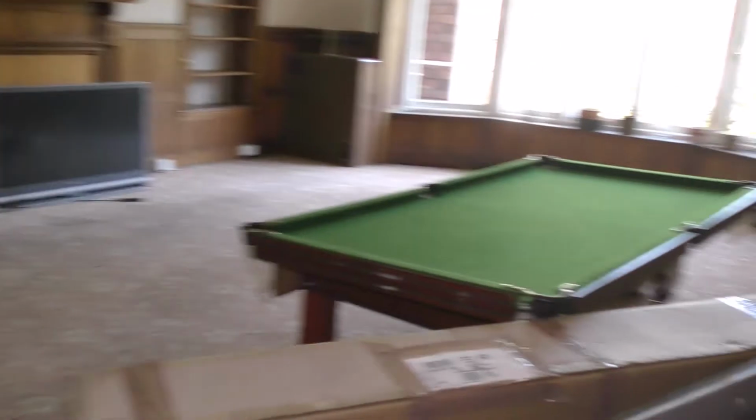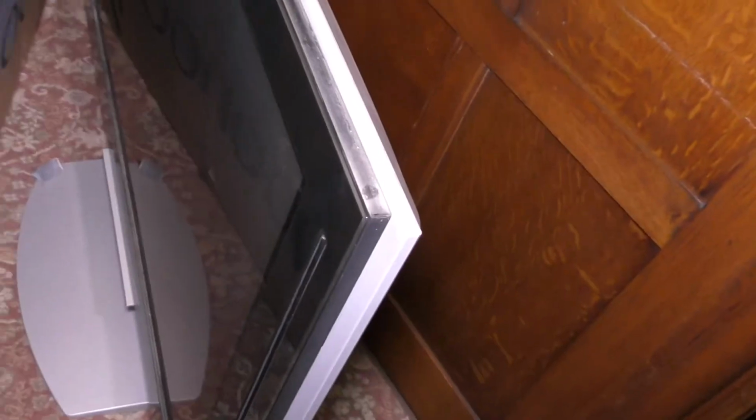Oh, look at that telly. Sony. In the pool table. Oh, look at that TV.